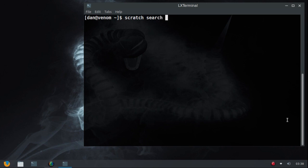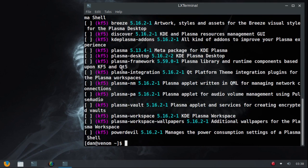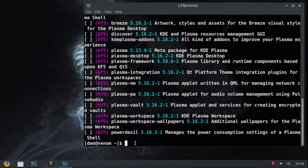Now I went over the ISOs. He didn't include a Plasma, but Plasma is in the repo. If you want Plasma, it's here. You can see it right there. There are also various window managers. I've looked at Fluxbox, IceWM, JWM, all kinds of different window managers are available in the repo.